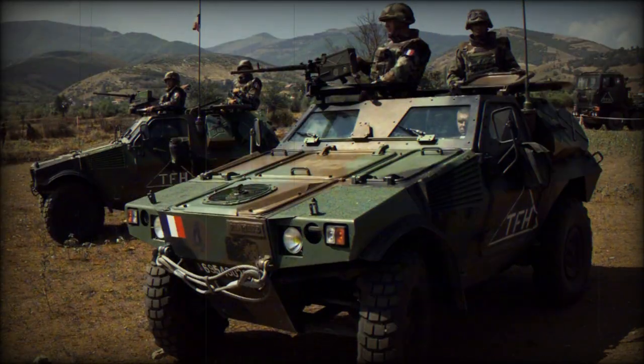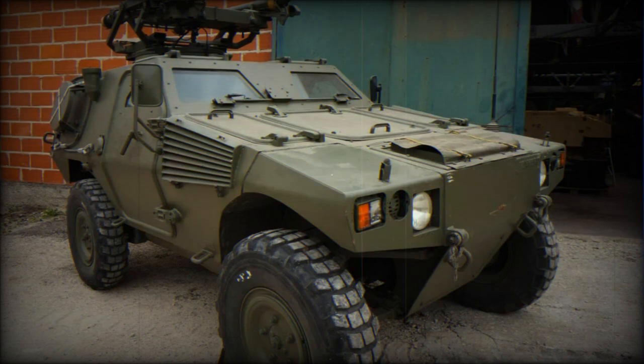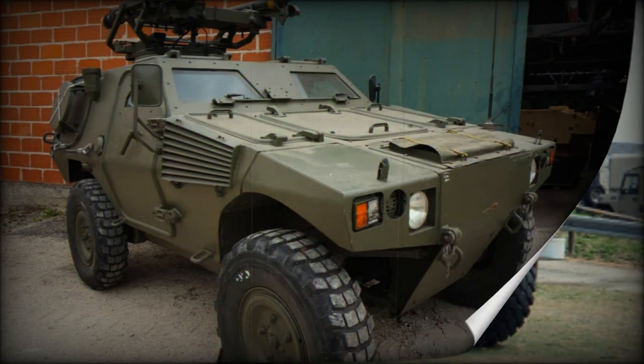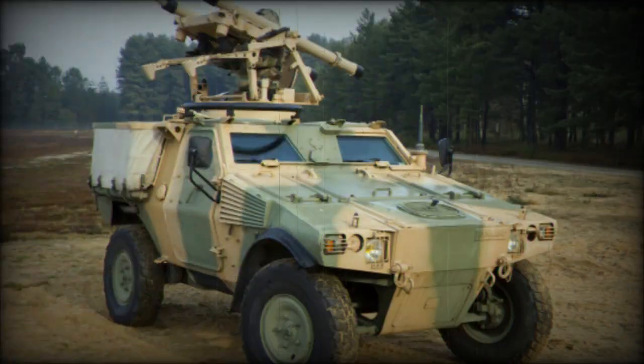To reduce price and life cycle costs, the Panhard VBR uses many commercially available components, including diesel engine and transmission. The vehicle is powered by the MTU-4R106 diesel engine, developing 325 horsepower. The Panhard VBR is fitted with run-flat tires and central tire inflation system. The vehicle is not amphibious, however its amphibious propulsion system was under development.